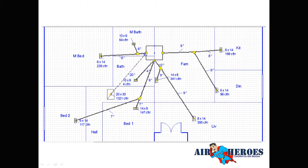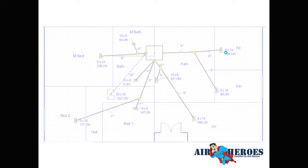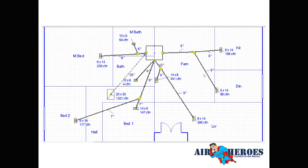The duct design is, if you can see this, the registers in each of the rooms: master bedroom, master bath, bedroom 2, bedroom 1, living room, dining room, kitchen, and family room. You can see all the registers. Each of the rooms has one register. We don't have any rooms with two. If you look at the register, it gives you the size, like a 6x14, but it also says, here you see it was 239 CFM for this master bedroom. It tells me how much air I actually need in that room. So I want to make sure I'm getting 239 CFM.